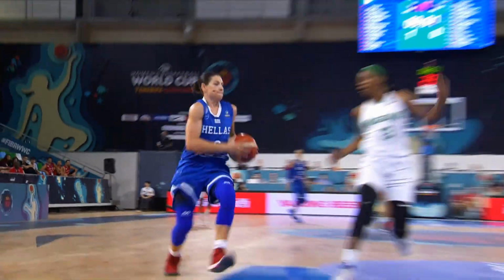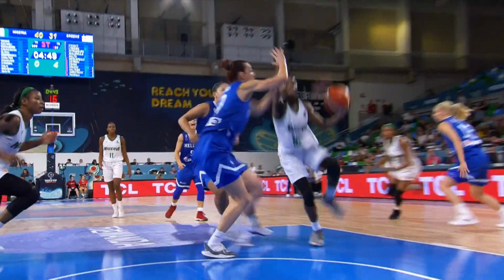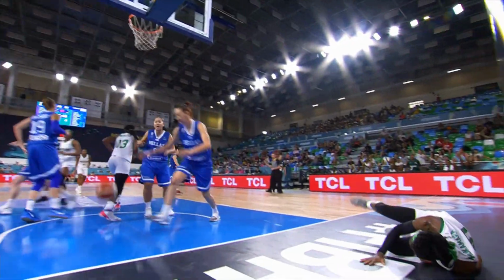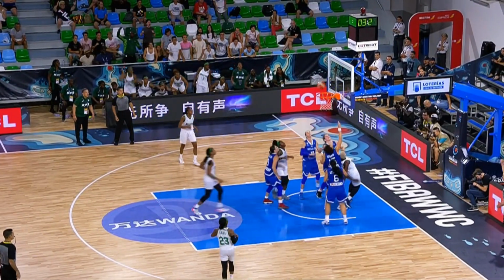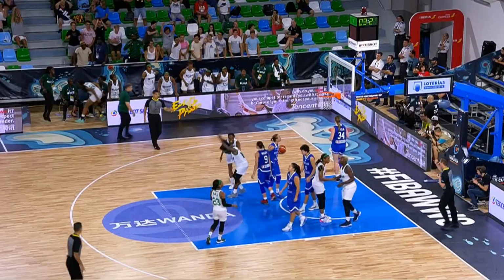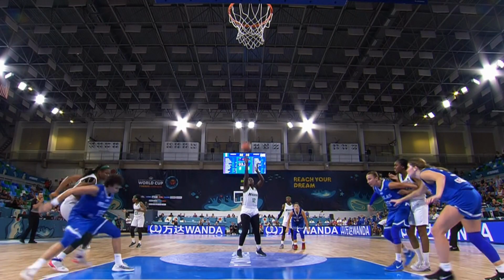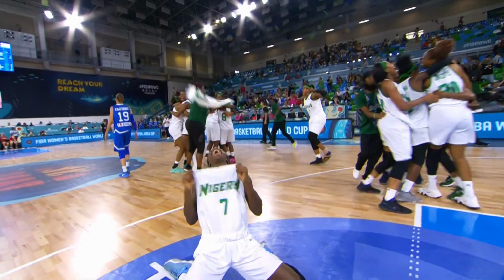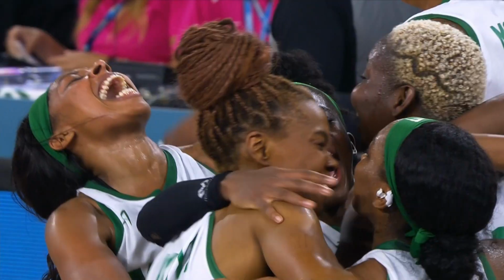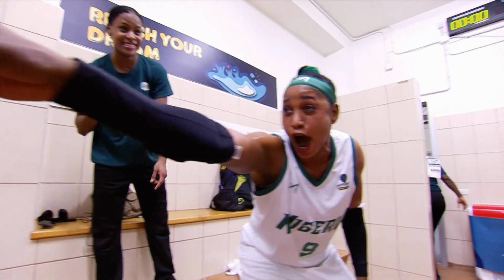Maltzy with a real great read is blocked. And following a tight game, it all came down to the final minute and one of the most dramatic endings of the tournament. Mar in the lane, misses. And there's a foul on the play with 3.2 seconds to go. 1-point game for Nigerians. Nigeria held on to win 57-56 and became the first African nation to qualify for the quarterfinals of a World Cup.